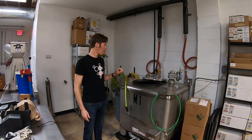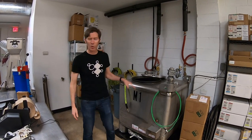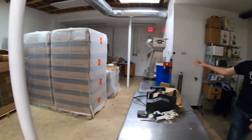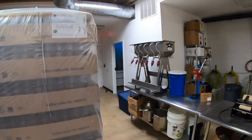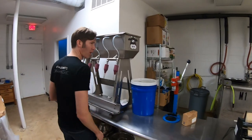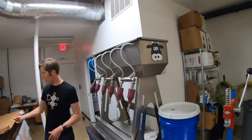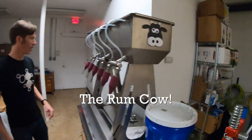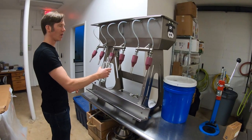And here is how they all get bottled. Once we get to whatever proof we're diluting to, we pump it into the rum cow. And the rum cow is the beginning of our bottling line. And it takes about 6 people to run the bottling line efficiently. Person number one grabs the bottles. We have our glass bottles here. And that's loaded onto the rum cow, and she fills it up.